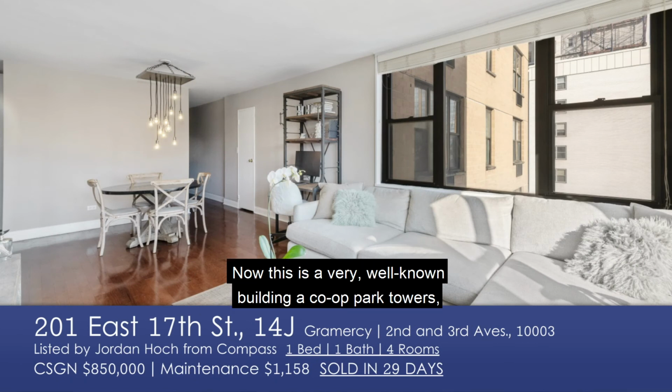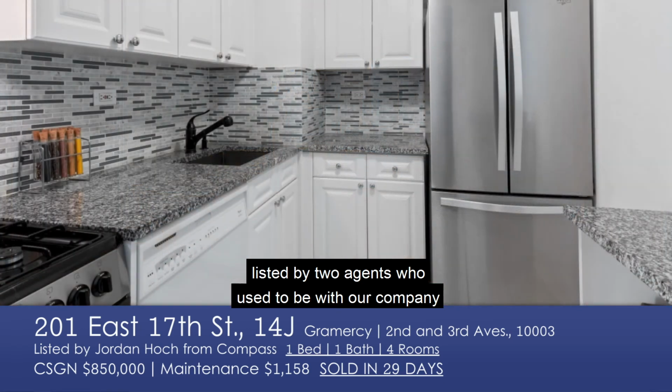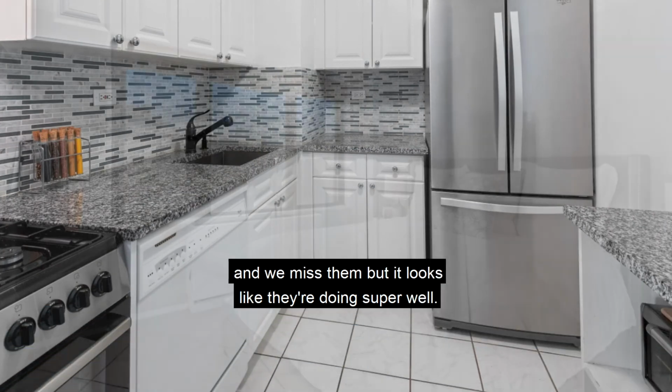Next, 201 East 17th Street. Now this is a very well-known building, co-op, Park Towers, one of Gramercy Park's premier co-ops, listed by 2 agents who used to be with our company, and we miss them, but looks like they're doing super well.